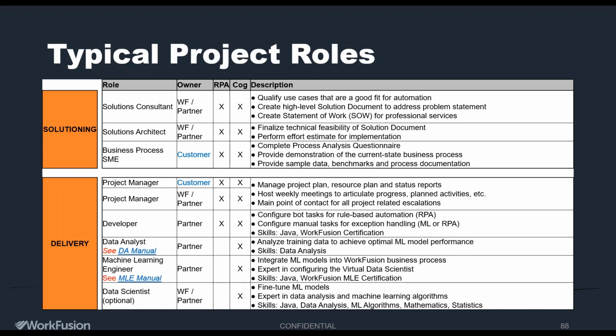Because we're providing that auto ML capability, you don't need a data scientist to do data science work. You don't need a data scientist to do machine learning. You can use a machine learning engineer, which is a highly skilled engineer. They've gone through a lot of training, but they're still able to do a lot of the work. You just don't need a PhD in data science to be able to apply machine learning. We've packaged up a lot of this to facilitate that.